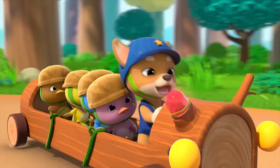One day, the princess was visited by four pheasants. Ta-da! I made dinosaur masks for you kids. Wow, dinosaur masks? Pick which one you'd like.